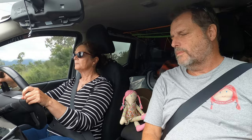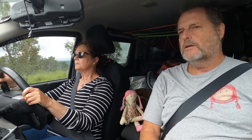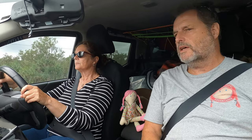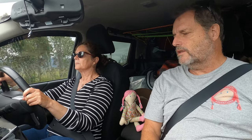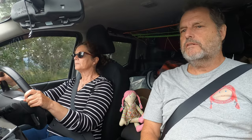Heading north to Bowen. There's a fly in here. We're trying to get out of the rain that's forecast for this week. Massive rainfall is the forecast, so whether it eventuates or not, we're hopefully getting out of the way of it at Bowen. People are a bit mixed as to which way is the best way to go, whether to go south or west or north. So we opted to go north because we thought that'd be a bit out on the edge of anything that comes in. So we're going to stay out there for a week, catch up on a bit of washing and just relax and have a poke around the area.